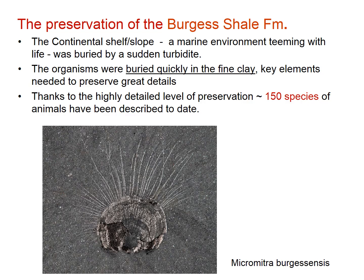It is thought that at this shelf slope break, at one point there was a significant massive submarine landslide that is called a turbidite. Being far from the shore, this would have been most likely made of mostly mud and shale. The organisms that were living in that environment were therefore buried really quickly. This, of course, is a key element in ensuring the best preservation: rapid burial in very fine-grained material.